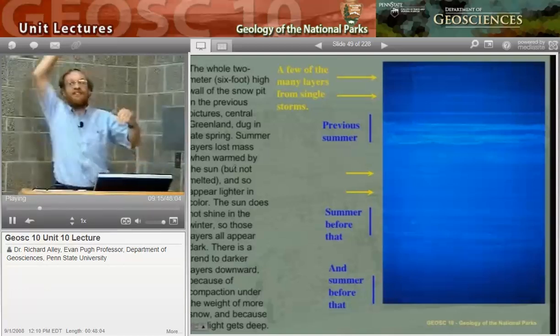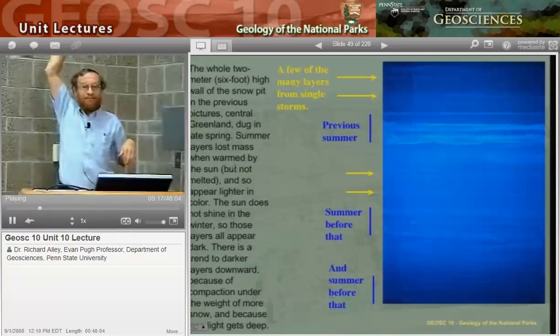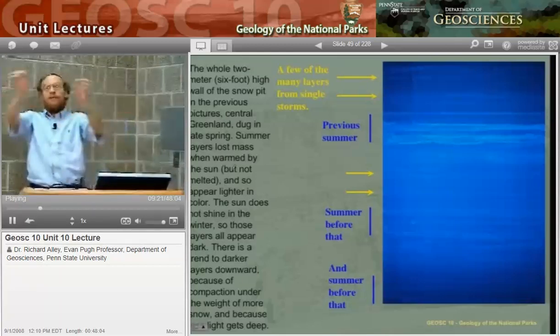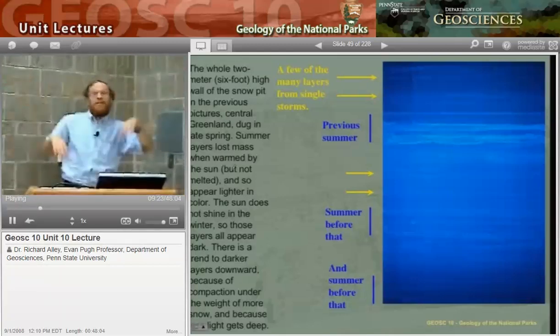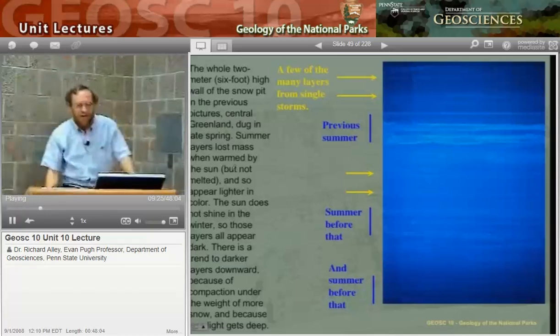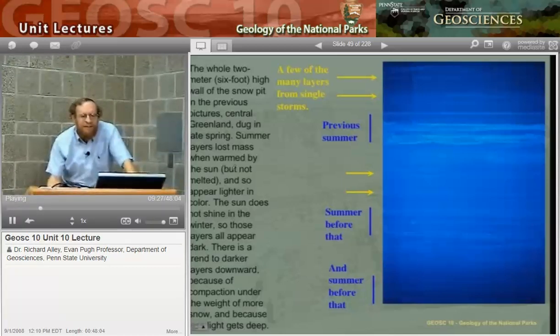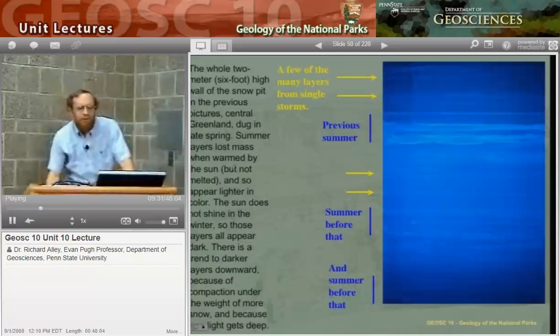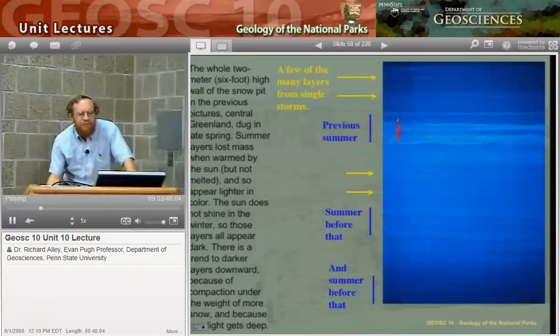The storm comes in and it puts down snow, and it comes in and it puts down more snow, so we see layers. And you'll also notice down a little bit there, about so far down, is marked previous summer. So right in here are layers that were cooked by the sun. We have watched this happen. We have monitored it from space. We've monitored it on the surface. We've done all sorts of things.